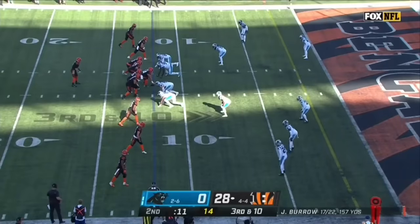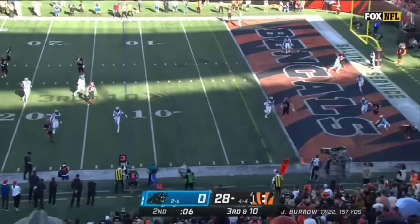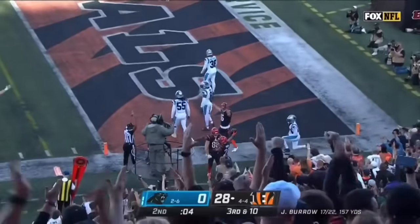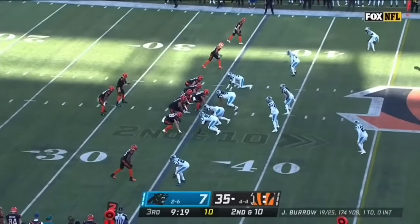Field goal team ready to roll. You got a Mayday field goal after this throw. Burrow on the roll. Burrow looking. Burrow to the end zone. Mixon juggling catch for the touchdown. Second in the league, that's fine.